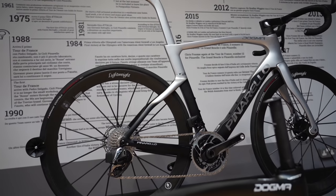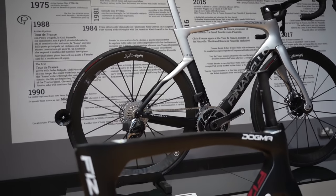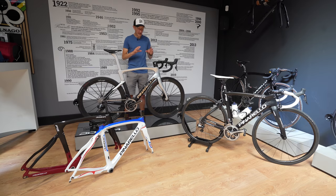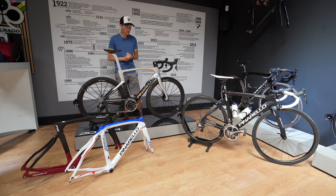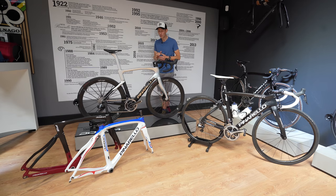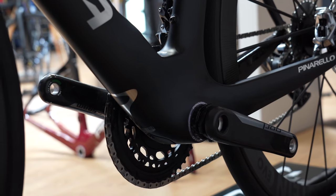The new Dogma F is available with disc brakes or rim brakes, which Team Ineos Grenadier are using in the Tour of France at the time of making this video. And there are claimed aero improvements for each version. The rim brake version is a claimed 3.2% more aero or less drag than the old bike, while the disc brake version is a 4.8% improvement.